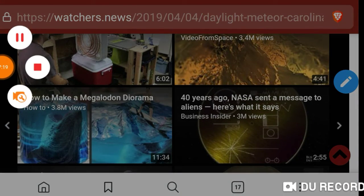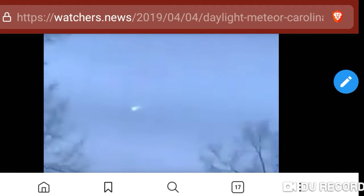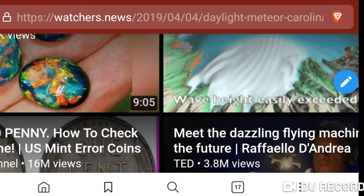And that didn't work. Try that again. Little shaky cam, but quite the fireball. It looks like it goes completely out of view.